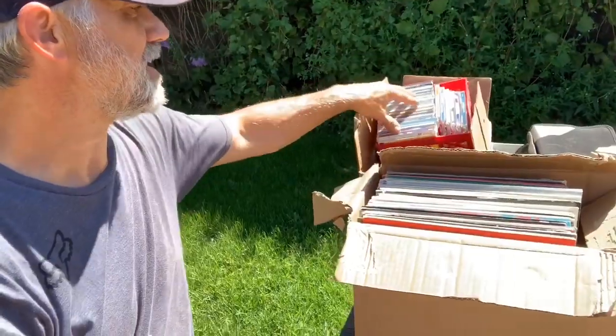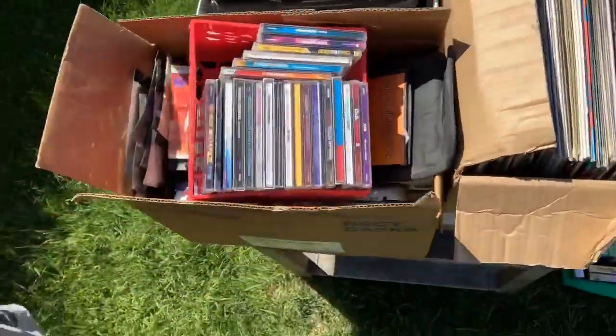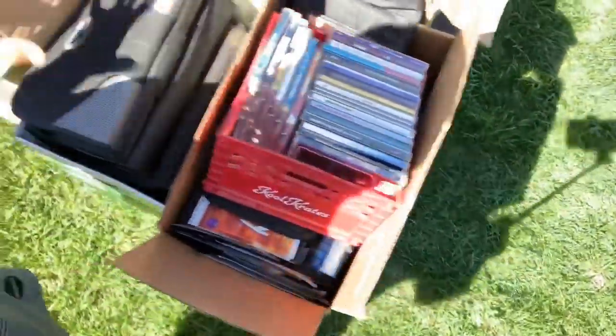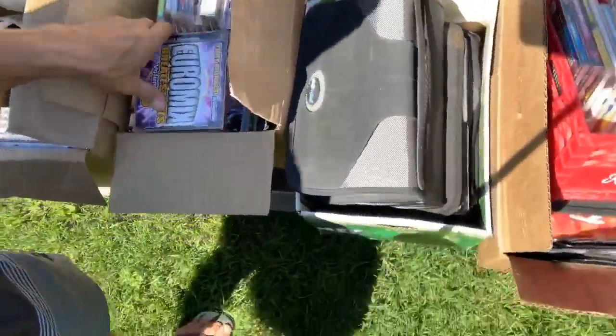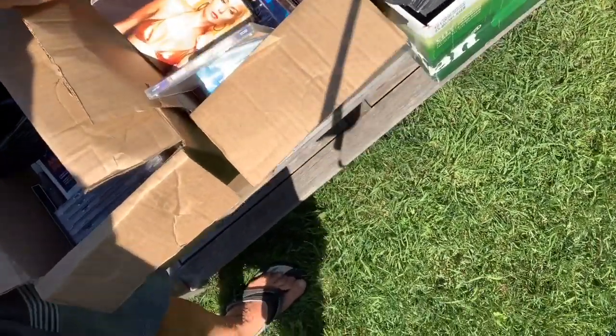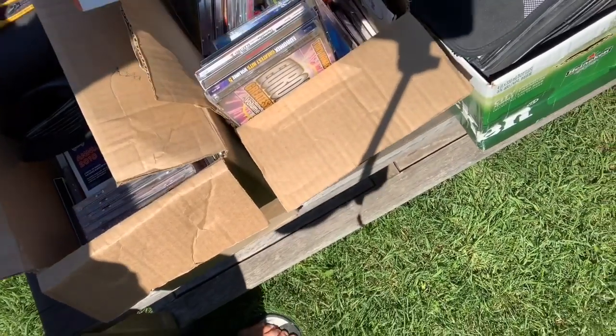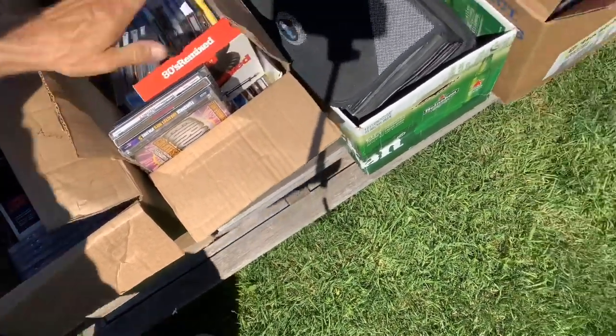And then on top of it, he's got all these DVDs, you guys. There's gotta be 500, and if you look again, it's all alternative stuff. So I'm pretty stoked about that, because again, it's tougher to find. You'll find all those other genres pretty easy, but this stuff's a little bit tougher to find.